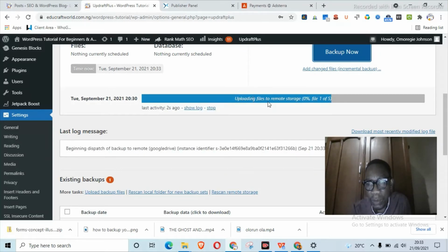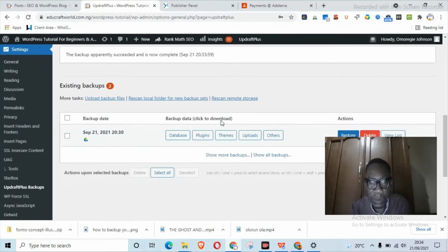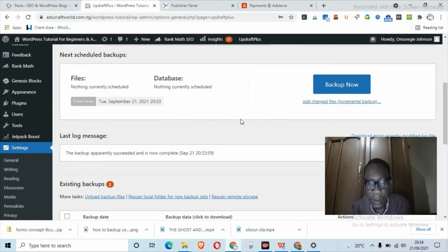Now it's uploading files to remote storage. We'll get back to the remote storage that I've chosen. I have chosen a particular remote storage, so I'll show you that later on. Just hold on. This is the percentage of it uploading files to remote storage. So that's it. It's done. You can see it's gone, so it's done.